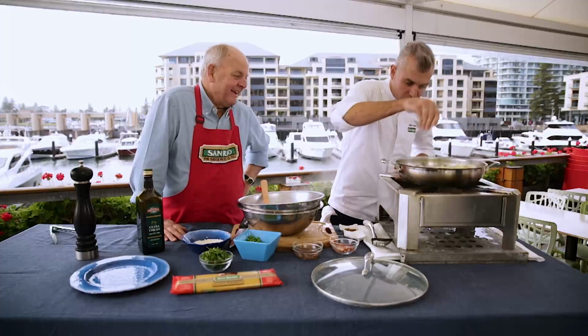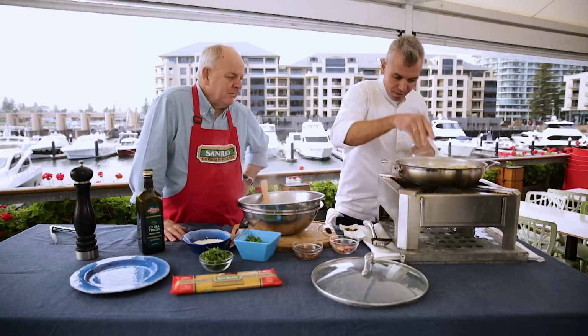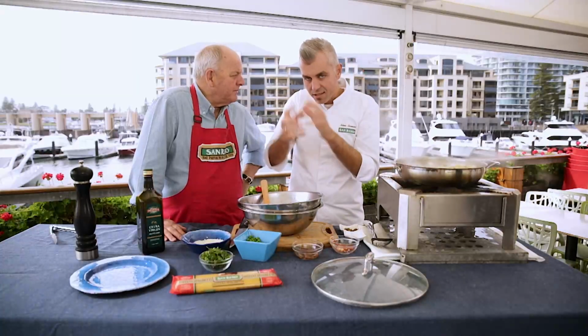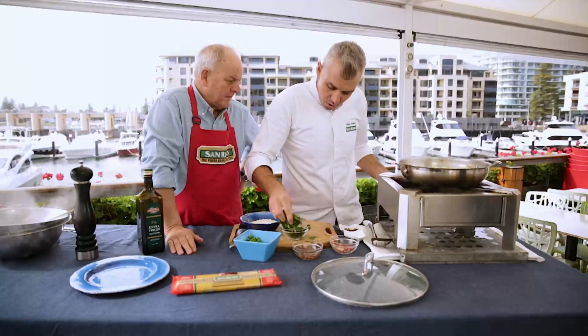A little bit of salt, not too much, because we have anchovies that are salty. Pepper. Now what happens is all that beautiful water from the vegetables and the pasta will cling onto the oil and emulsify and start to coat the pasta. And that's our sauce. Off with the heat, good amount of parsley.